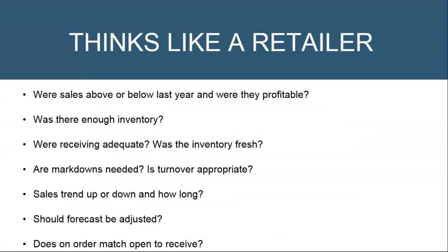Because at Retail Pro Planning, the planning part of what we do for you, it thinks like a retailer. It really does. We use a proprietary database to analyze historical sales and historical inventory patterns, but we need to ask questions. Were sales above or below last year? And then were they profitable or were they driven by too many markdowns? Was there enough inventory? Did we miss sales because of under inventory positions in some stores? And if we had enough inventory but we didn't do sales, was the receiving adequate?